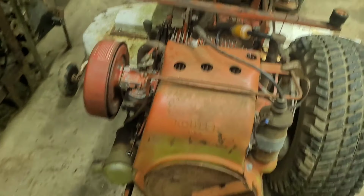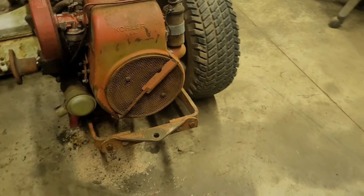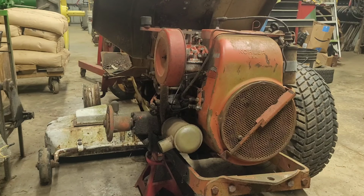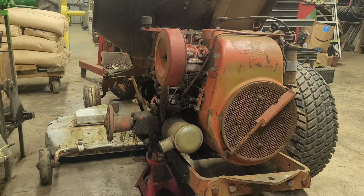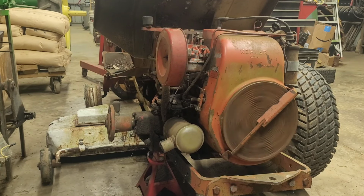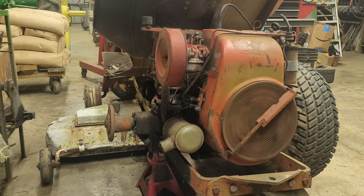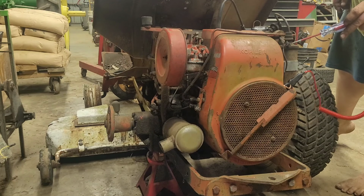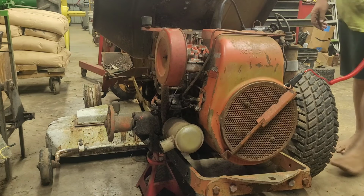So first things first, I'm gonna be confident. Still low on oil, still gonna ignore that. Turn on the gas. Let's try again, see if it'll fire now. Still no spark. Got power there. Now, have power there when cranking.